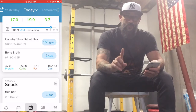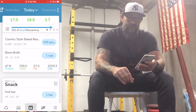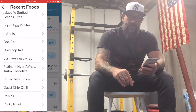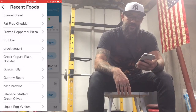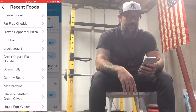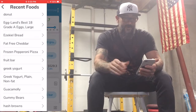And I'm just going to add one more thing here. I'm actually going to double my yogurt that I'm going to have. I'm going to have an extra thing of yogurt here. 12 more grams of protein. You can see here 221 calories remaining. And I'm actually going to put that on 2 pieces of Ezekiel toast. 61 calories remaining. I went over on my protein, a little bit too far over on my carbs.